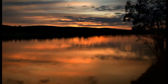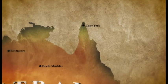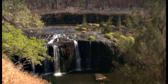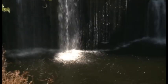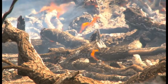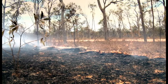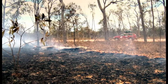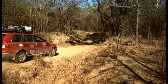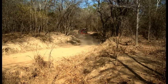Our amazing adventure continues as we travel northwards to Cape York in tropical Queensland. We experience a land of extreme contrasts, from rugged mountains with abundant rivers to dry woodlands that are subject to lightning fires. We have finally arrived at Strathburn Station, one of the most remote wilderness regions of Australia.